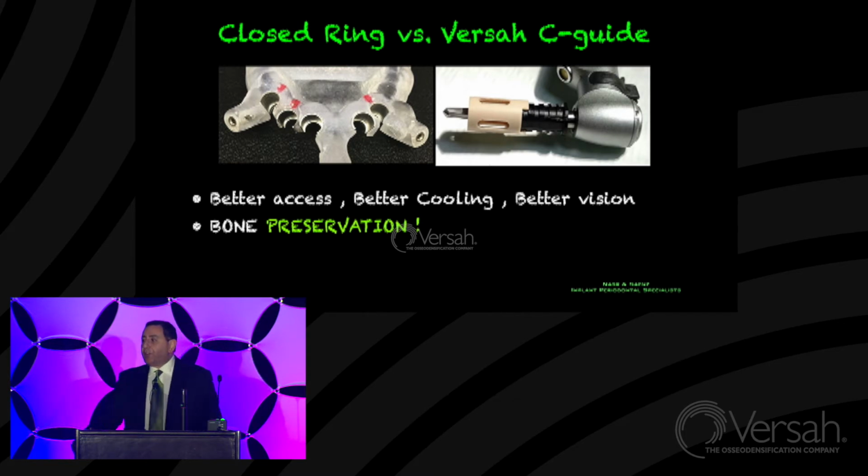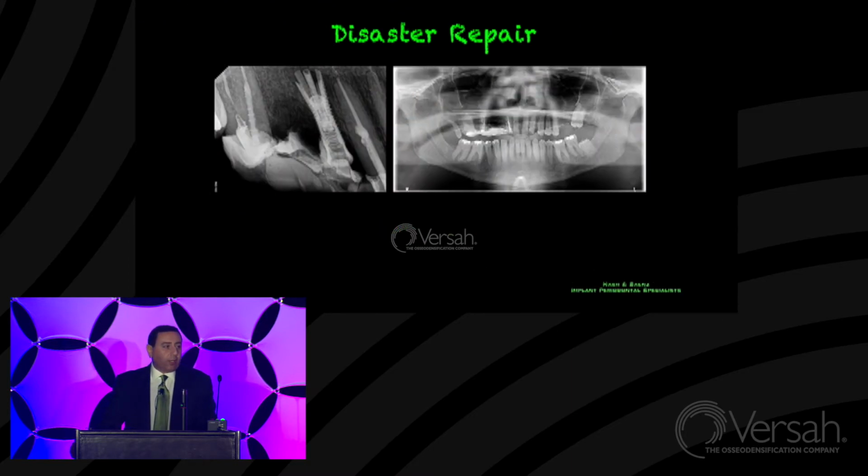When I looked at other possibilities for using the Versah drill system, I started looking at cases that are coming now to most periodontal practices from general dentists who take weekend courses in places like Beverly Hills. This is an implant developed by a general dentist in the 90s in Beverly Hills. I believe it was called the Sargon implant. And there is a dentist in town that still uses that implant.